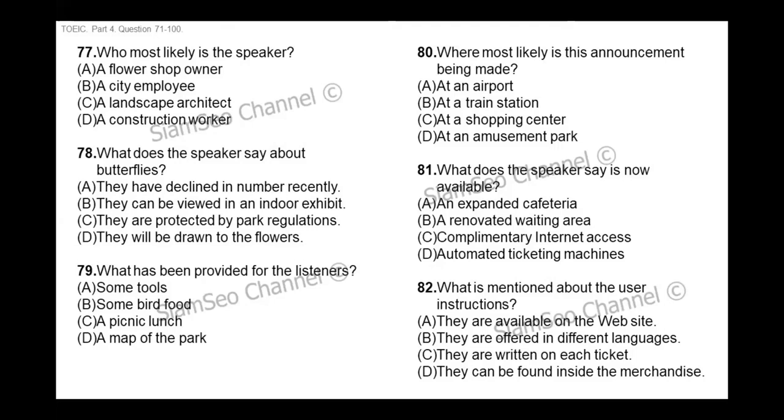Number 80. Where most likely is this announcement being made? Number 81. What does the speaker say is now available? Number 82. What is mentioned about the user instructions?